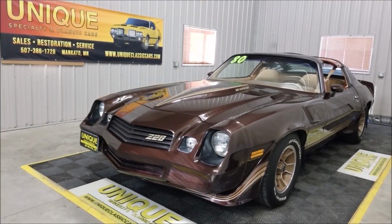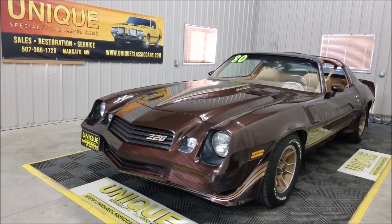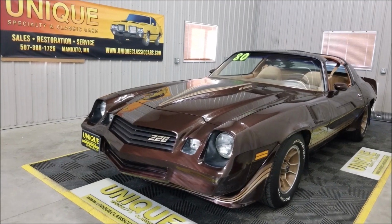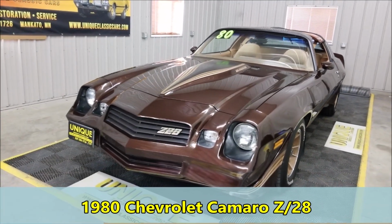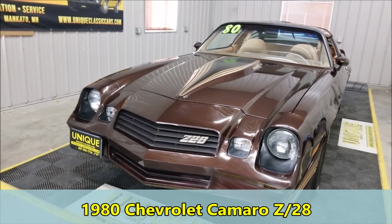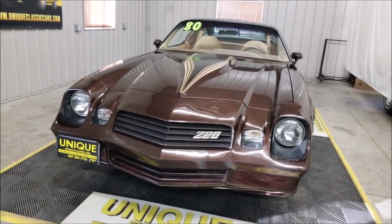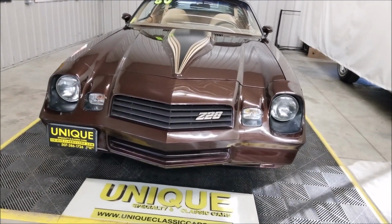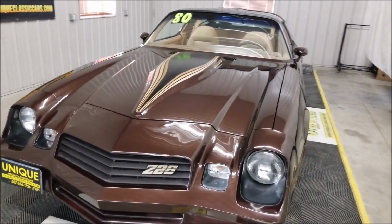Here's the latest Camaro in, unique especially in classics. End of the second generation Camaros. It was 1981. Here we have a 1980 Camaro Z28. Second gen Camaros really seem like they've started coming along as far as increasing in value, and this is one I wouldn't be afraid of.